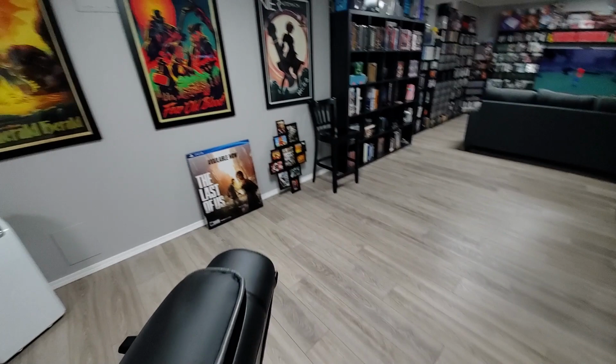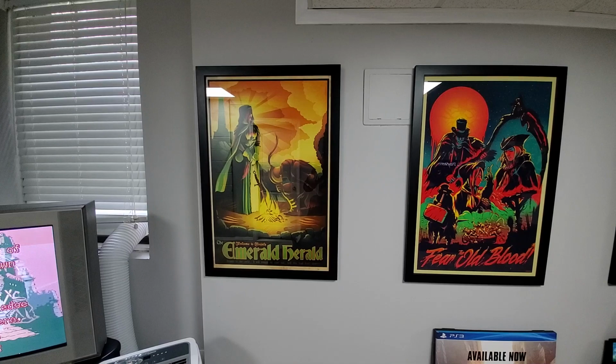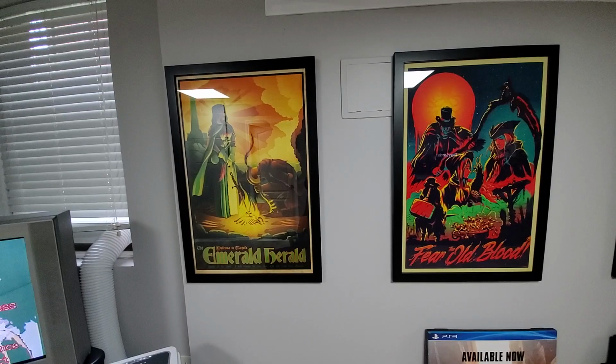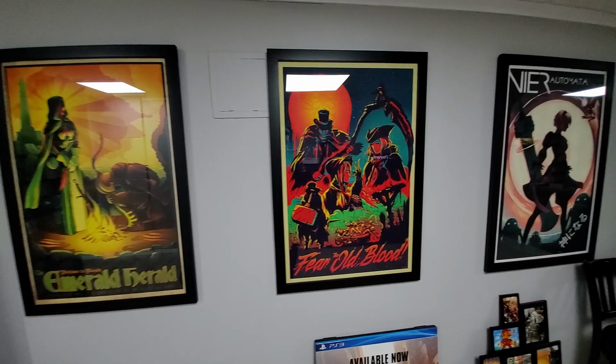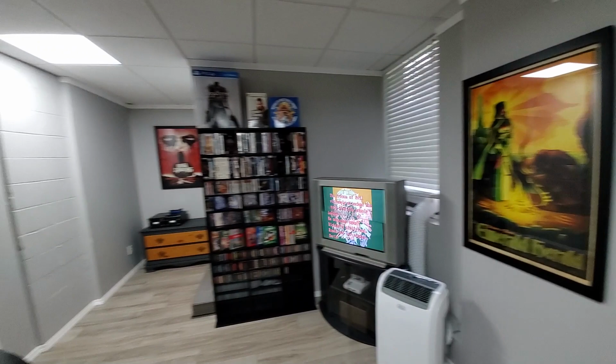These posters you see here are from Etsy, and they're made by a company called Crosmac. They're really nice. They have this 1940s movie, late Art Deco look to them. And I think they're screen printed on hand lathed paper. We have the Emerald Herald here from Dark Souls 2, Fear the Old Blood from Bloodborne, and Nier Automata. I guess you would say an automaton, so automata. And then, not to whip you around too fast, over here in the corner, there's the Death Stranding one, as I mentioned a little earlier.